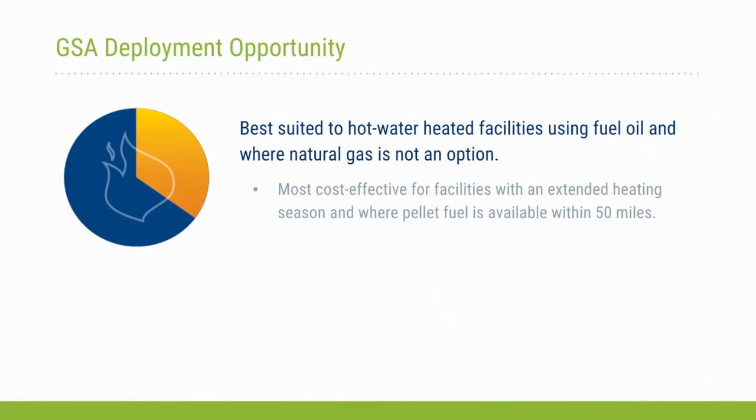Again, just to wrap up, these systems are suited for hot water facilities. Typically, if you're using a biomass fuel, you're probably displacing fuel oil. You don't want to look at projects primarily where natural gas is an option. Natural gas prices, as you know, are very low now, and natural gas is easy to put in place.